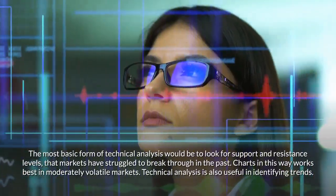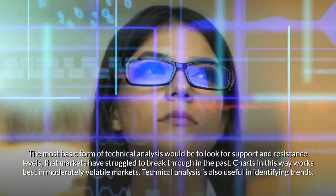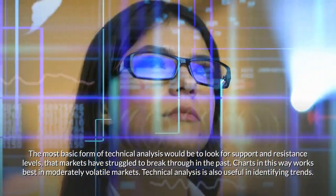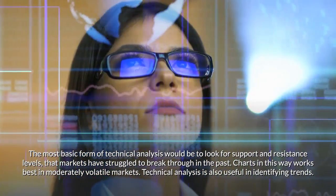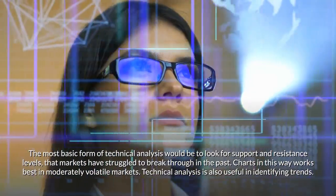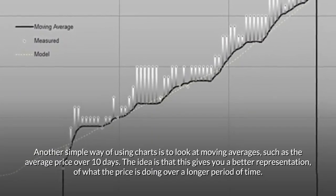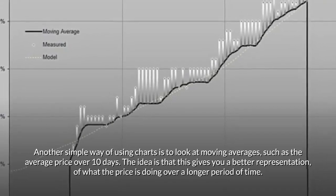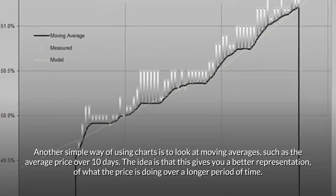The most basic form of technical analysis would be to look for support and resistance levels that markets have struggled to break through in the past. Charts in this way work best in moderately volatile markets. Technical analysis is also useful in identifying trends. Another simple way of using charts is to look at moving averages, such as the average price over 10 days. The idea is that this gives you a better representation of what the price is doing over a longer period of time.